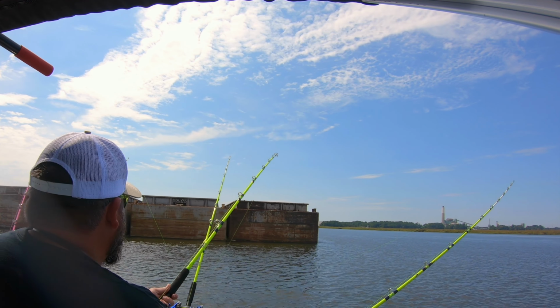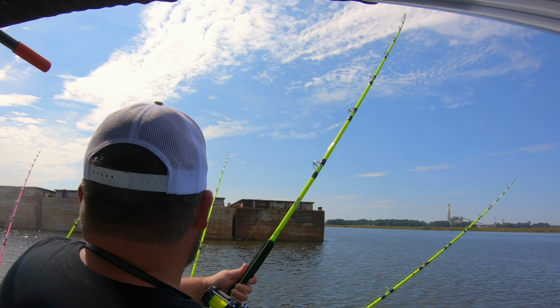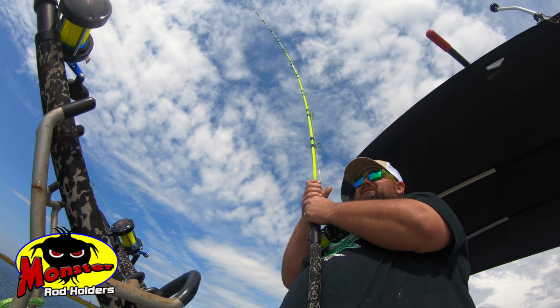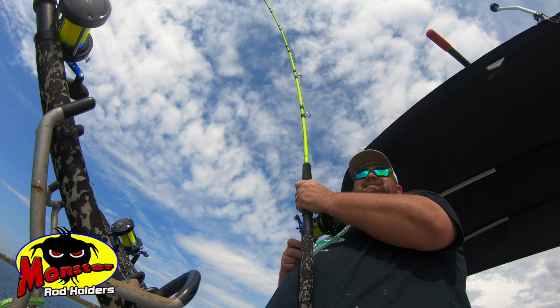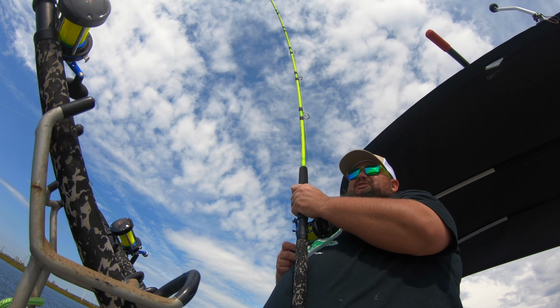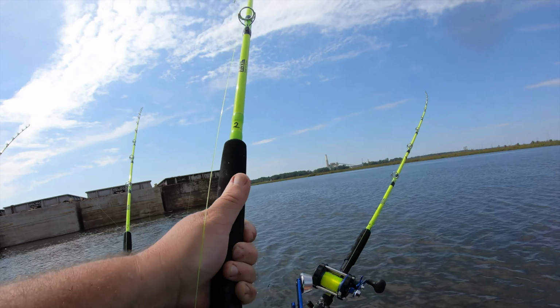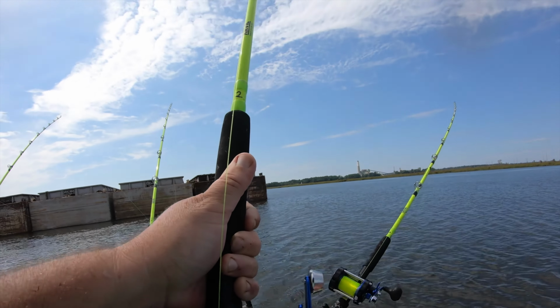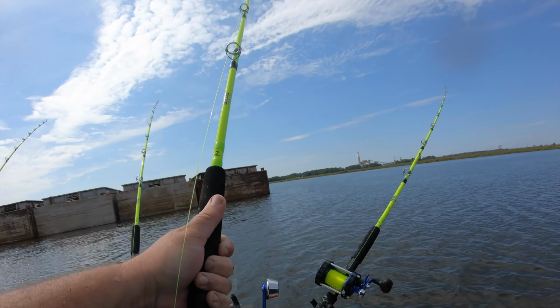Brief hiatus in the action allowed me to re-rig a rod, get all the rods back out, baited up, ready to go. The grass has really been piling on these rods here. Had to clear a few of them, but then I just said, you know what? It's not so bad that a fish can't eat still. So I just left it alone, and here we go. This one was bending over because of grass and we're hooked up. Oh, he's swimming. Got a lot of line out.